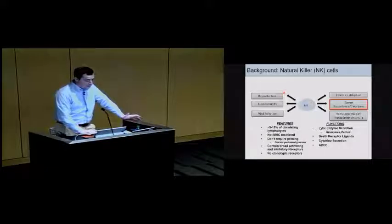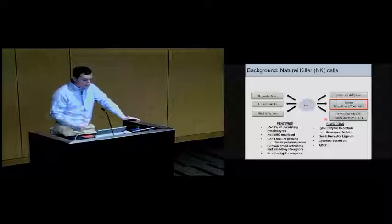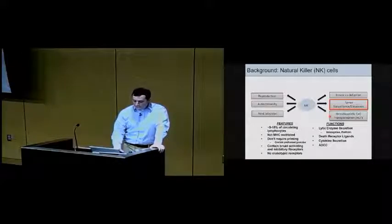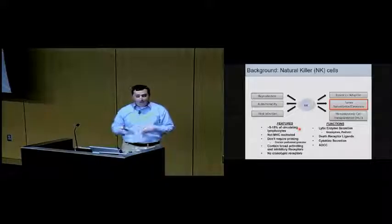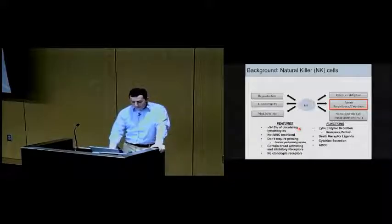NK cells are involved in reproduction, autoimmunity, viral infection. They also form a bridge between the innate and adaptive immune responses. We utilize them quite a bit in the hematopoietic stem cell transplantation system as a form of therapy, particularly for heme malignancies. But today, we're going to focus primarily on their role in tumor surveillance and cancer clearance. They represent about 5 to 15% of circulating lymphocytes, and I should point out that today I'm focusing primarily on human natural killer cells.